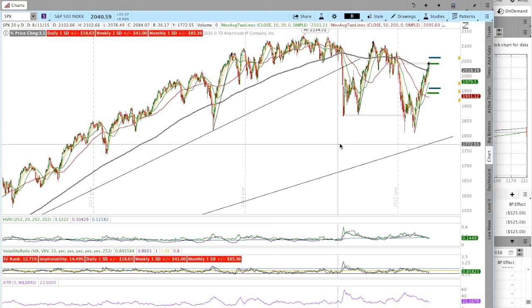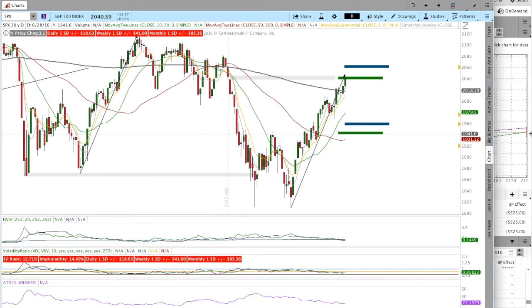One of the things I did want to point out is, first of all, I did go ahead and adjust the April 5 CIB today, and the blue lines show the updated expiration break-evens for the position, and we'll talk about that in just a minute.